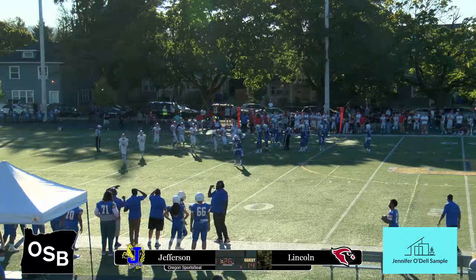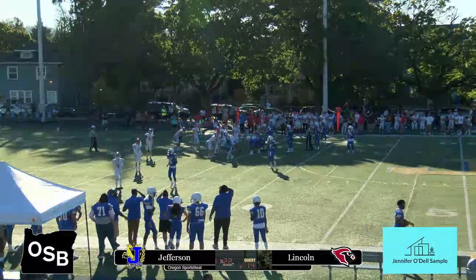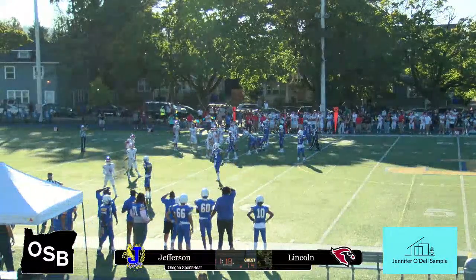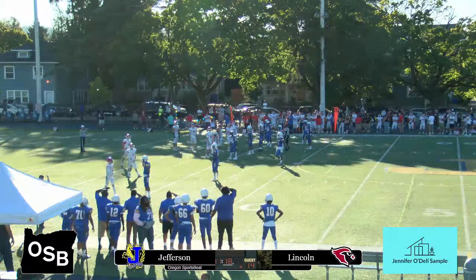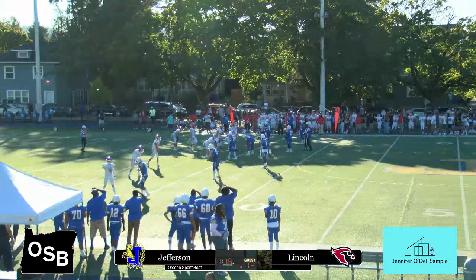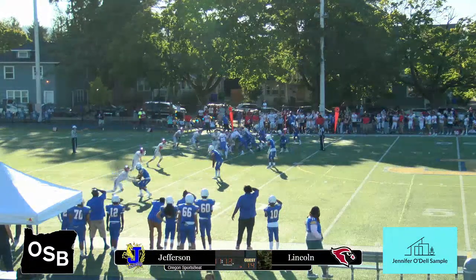Two receivers on the near side. Actually, make it 3 with the tight end down. And this is a heavy set formation on the right side. Pemple, Goff, and Togny, the receivers, with the tight end Conrad Kelsey down on the line.